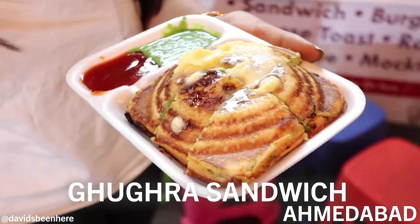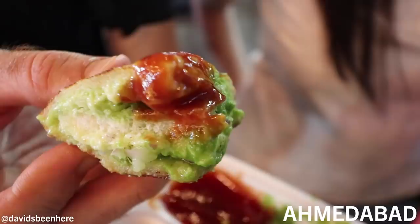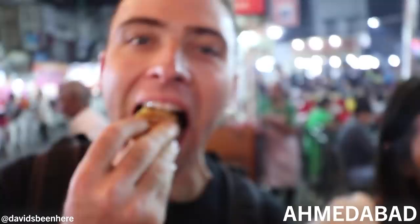Yeah. This is Gugra sandwich. So basically Gugra is a Gujarati snack. Oh my god. So buttery, crunchy. It really feels like a big piece of melted cheese just burst out of there.